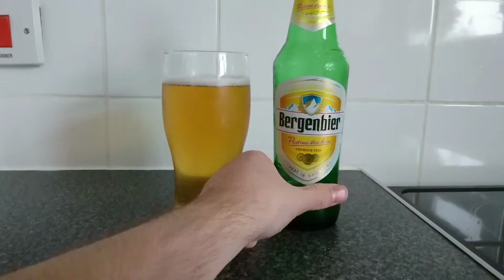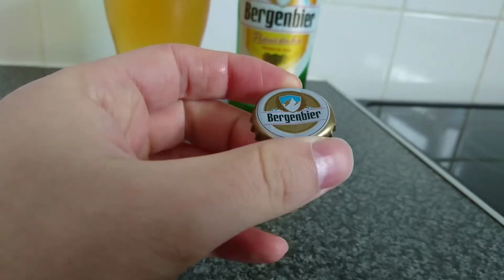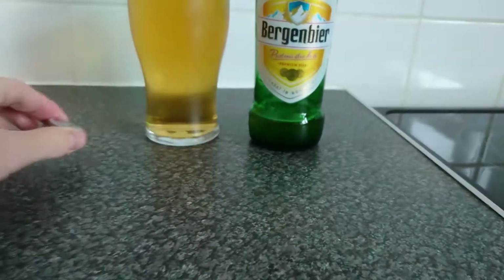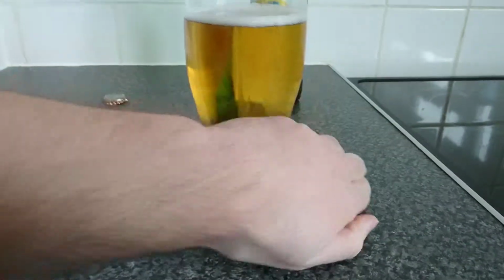Romania do some decent beer and I'm hoping this is going to be good. There's your cap, pretty cool. Loving the design of the blue and the gold together there with the white. I think that is pretty striking. So the colour is well for a pilsner, as it should be. Just wiping the glass down a bit because it is extremely cold.